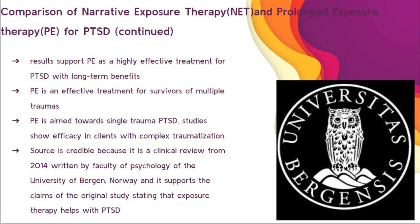Studies show that it is effective in clients with complex traumatization, and we know that this source is credible and reliable because it is a clinical review from 2014, which means that it is still relevant, and it was written by faculty of psychology of the University of Bergen, Norway. And we can see that this document supports the claims of the original study, stating that exposure therapy helps with alleviating PTSD symptoms.